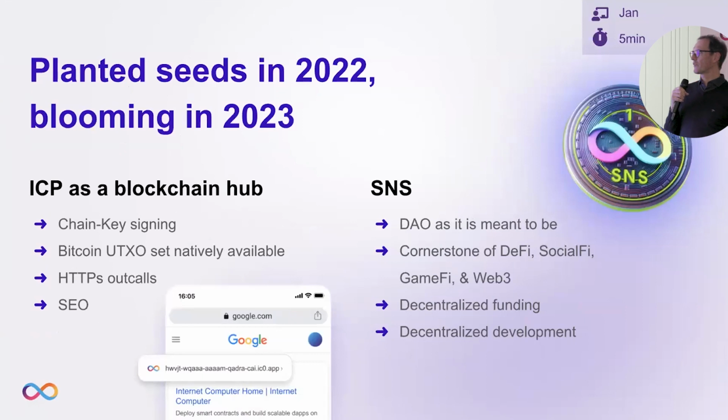Because also we've talked a lot about SNS and chain key signing. I just did, right? But these are seeds we planted this year, and they will really bloom next year. And if you think about chain key signing, it's just one of the pieces, but we'll see the Internet Computer becoming like a blockchain hub where you can interact with other blockchains. So chain key signing means that you can now hold assets from other blockchains in a smart contract on the Internet Computer. So you can do that for Bitcoin, right? In Bitcoin, we made the UTXO set natively available. For other chains, we can have HTTP outcalls to interact with those chains.